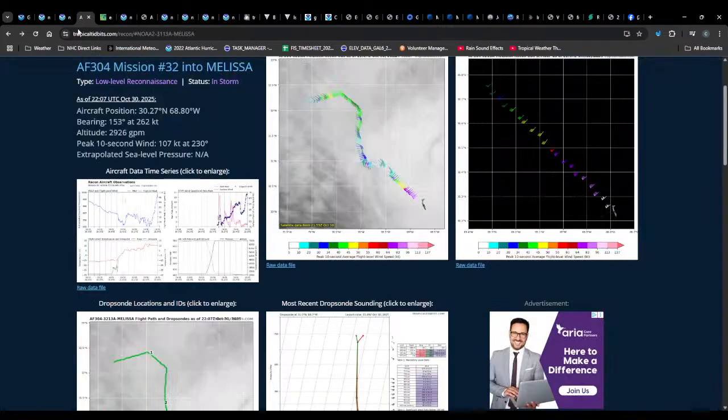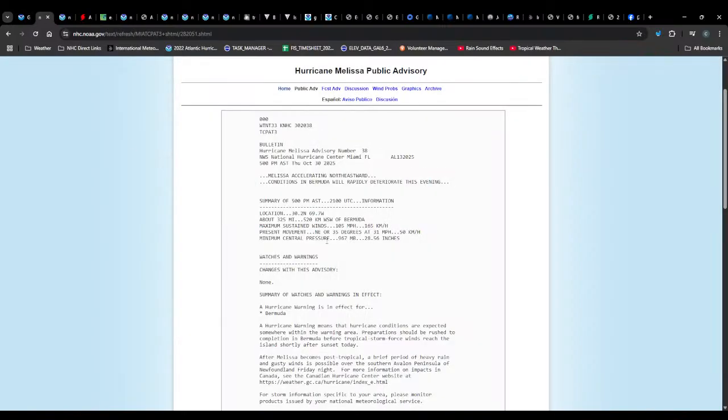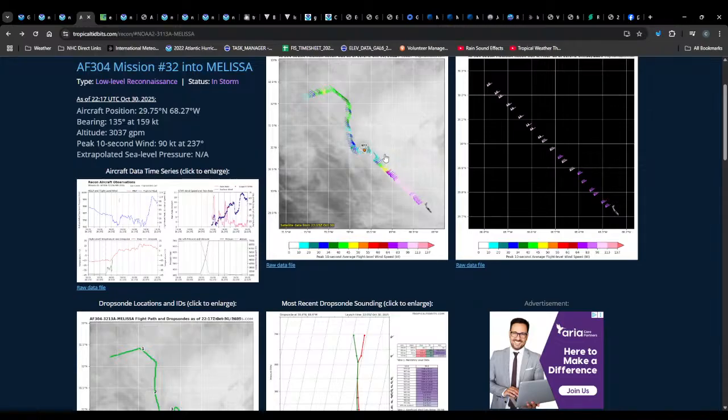And I mean, hey, if we can spare, folks, look, we're up to 977 and the previous advisory was 967. So the pressures are really starting to succumb to the overall atmospheric environment, and it's starting to make that post-tropical transition. It may even occur earlier than the 5 p.m. advisory if we're going to start rising pressures this quickly.